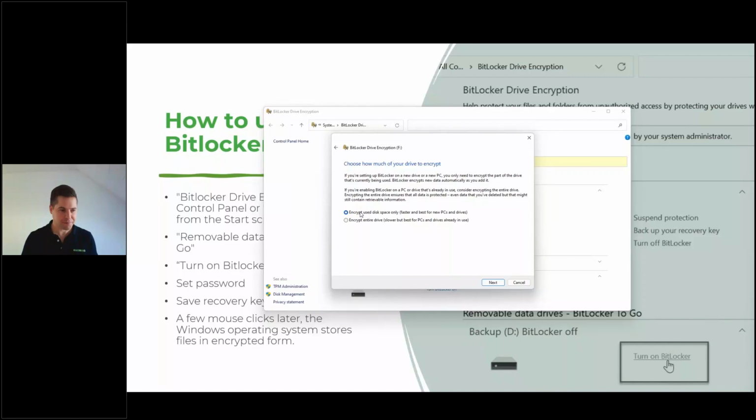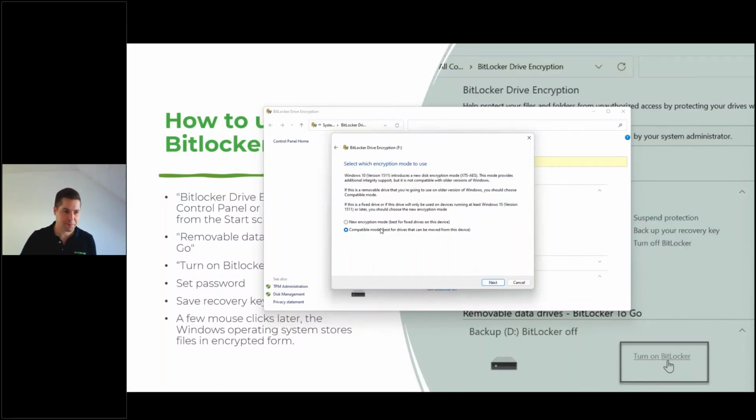Because if you delete any data, only the information where the files have been stored will be deleted, but the content will stay on the USB drive. And if it will not be encrypted, there is the possibility to recover this content, or data on the USB drive, which has been deleted before, by recovery tools. This is what you need to make sure. So if you've got a new device, you can say only the used disk space should be encrypted. If the USB drive has been used before, just select here entire drive. And yes, then you need to wait some time.